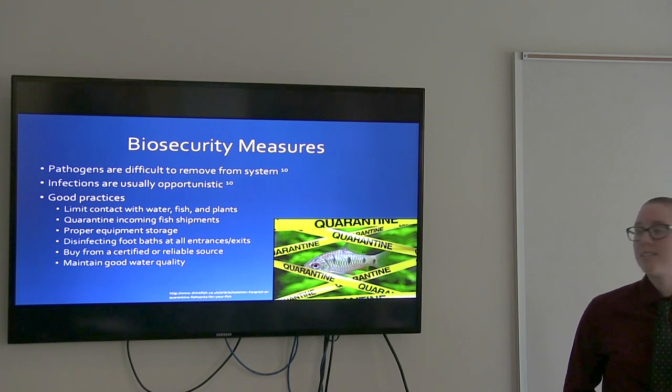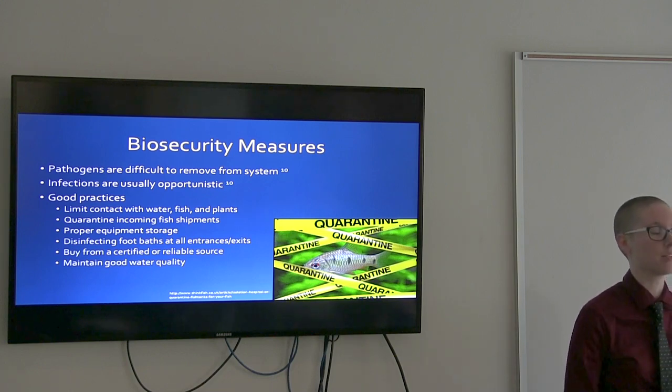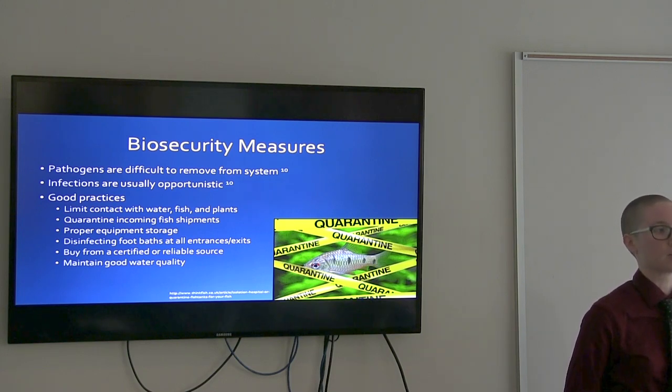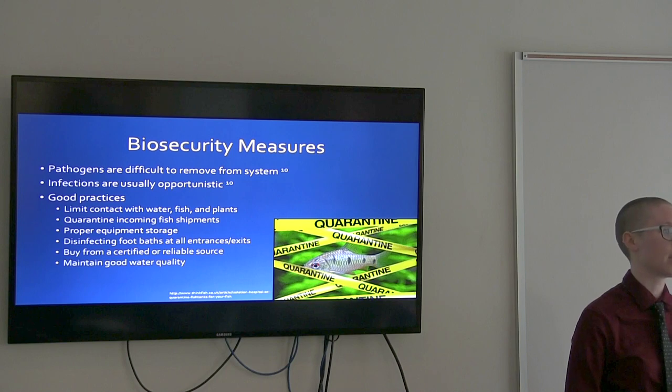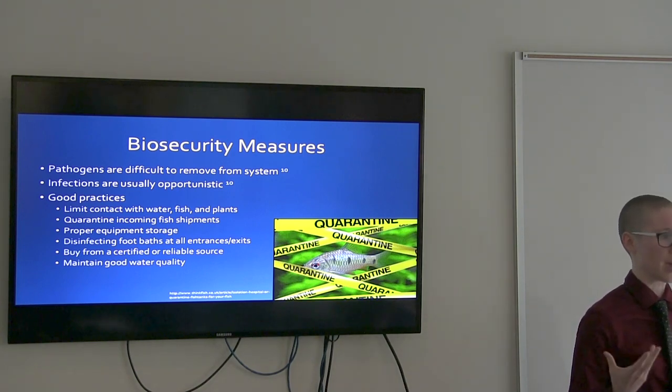Some good practices are to try to avoid contact with the water, the fish, and the plants as much as you can. Obviously, you're going to have to be hands-on in the system, but try to avoid it as much as possible. And if you have to, wash your hands, possibly wear gloves, anything to limit contact between any pathogens you might have on your own hands and the system.